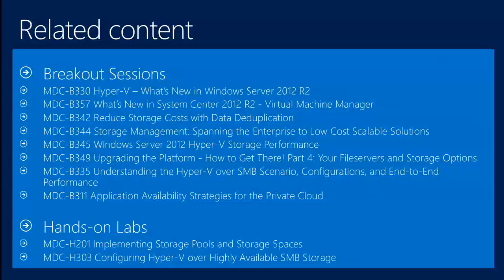Unfortunately, my counterparts on the file server team have been doing a lot of great work, doing lots of cool stuff with file server and storage. These days, you look at CSV and a scale-out file server in 2012 R2, we've got live deduplication, they're doing caching, they're doing a whole bunch of stuff to get the most out of your storage. You don't want that in your parent partition.